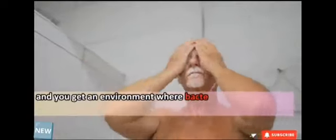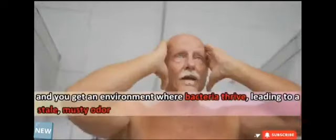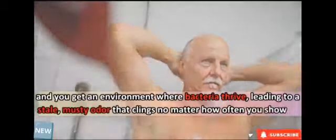Unlike other parts of the body, the skin on the back and neck is exposed to sweat, oil, and friction from clothing throughout the day. Add in reduced skin cell turnover and a natural decline in collagen production, and you get an environment where bacteria thrive, leading to a stale, musty odor that clings no matter how often you shower.